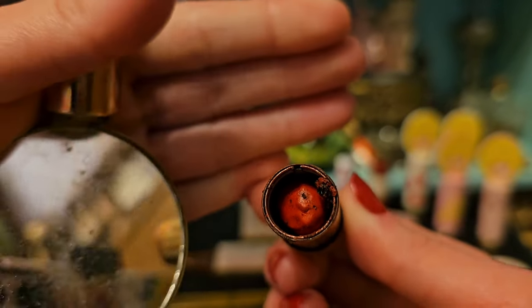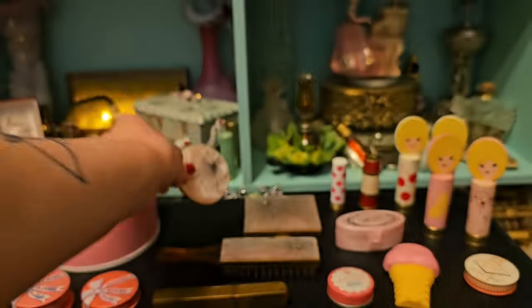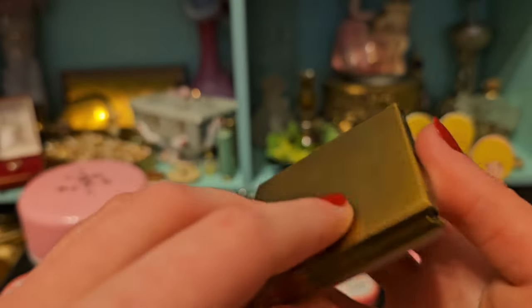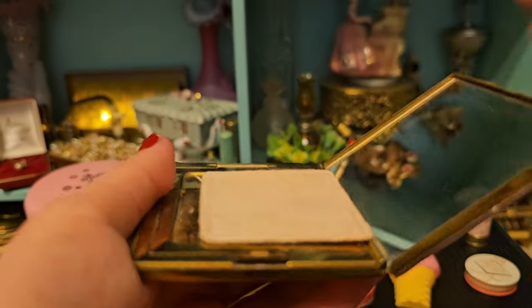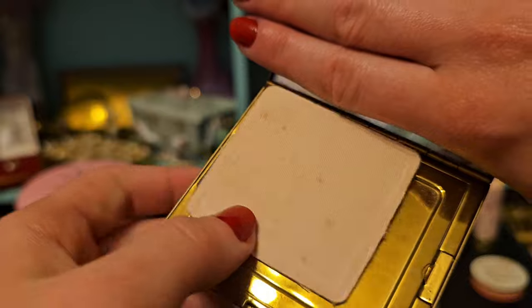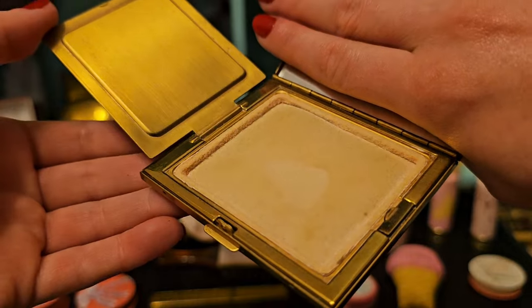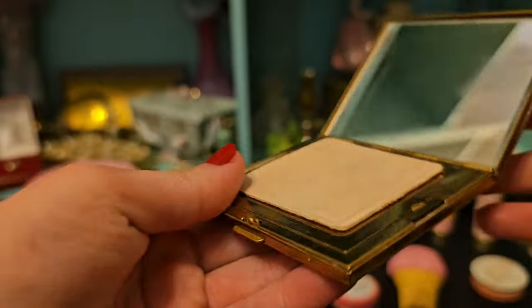Doesn't twizzle up anymore because it's old. But. Neato. And the matching compact. It's also missing a gem. I think they're all missing at least one, but they're old, so whatever. And I'm blinding you again. Click.